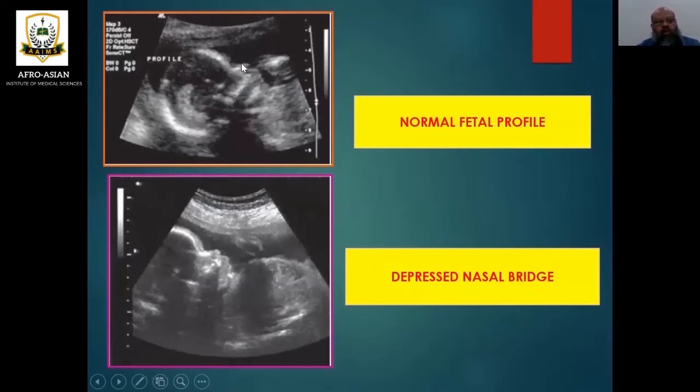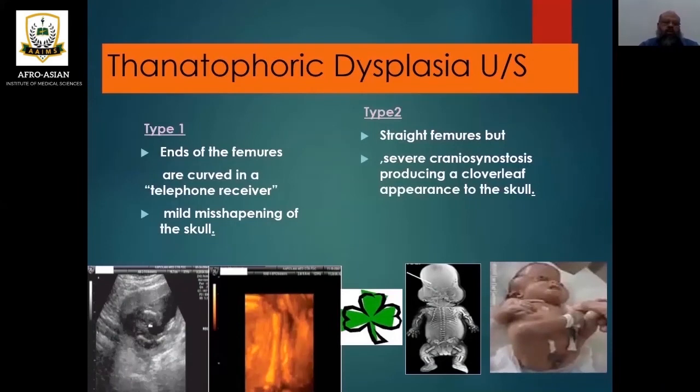This is a normal fetal face profile and abnormal from the side. So on ultrasound, we can have type 1 and type 2. In type 1, ends of the femur are curved with a telephone receiver, telephone dial-like appearance like this. Mild misshaping of the skull is seen.